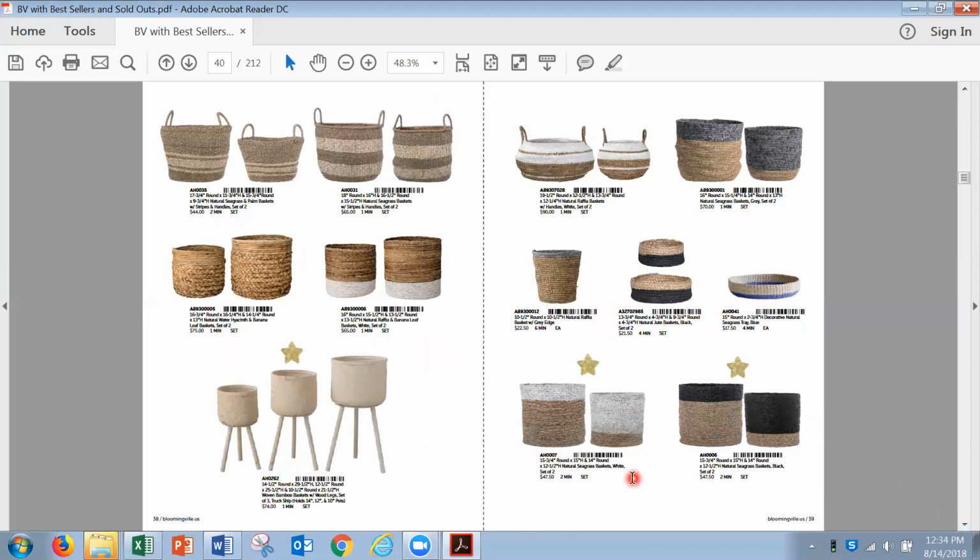You can see all of our seagrass baskets here, and we've got some great price points on sets here. And you guys probably recognize this little guy down here. I think these are fantastic. Again, multi-uses for these: roll towels in them, use them for magazines, use them as planters. There's so many different things that you can do with them. And I think that's been one of our best sellers going forward too.